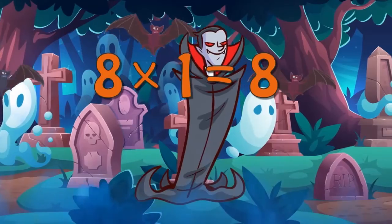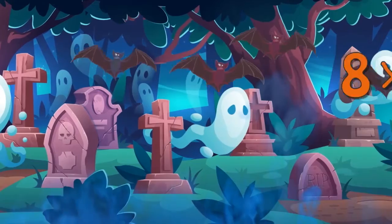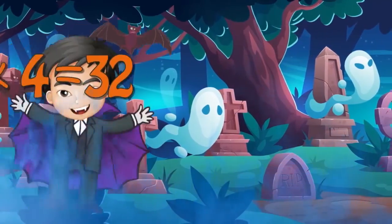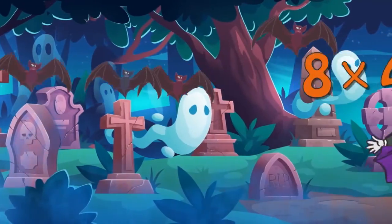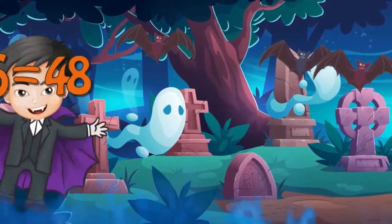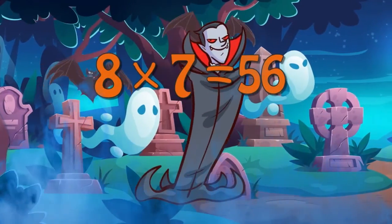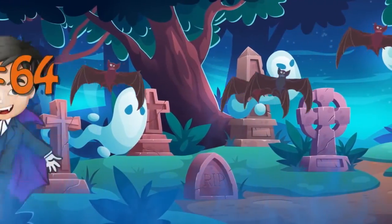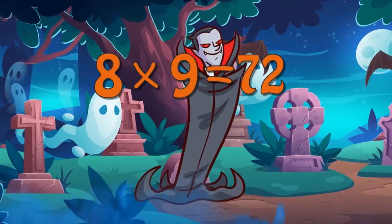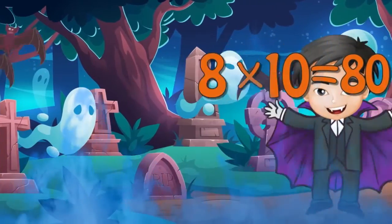Eight times one is eight. Eight times two is 16. Eight times three is 24. Eight times four is 32. Eight times five is 40. Eight times six is 48. Eight times seven is 56. Eight times eight is 64. 8 times 9 is 72. 8 times 10 is 80.